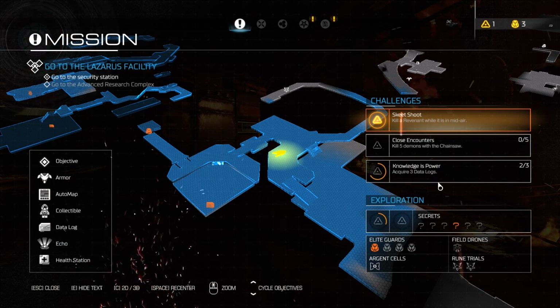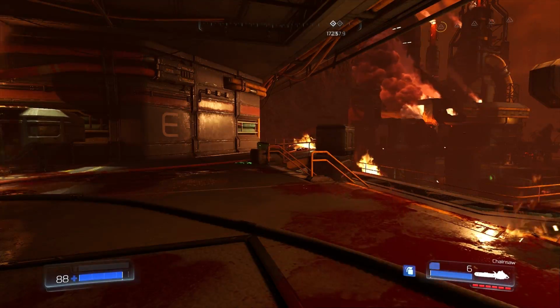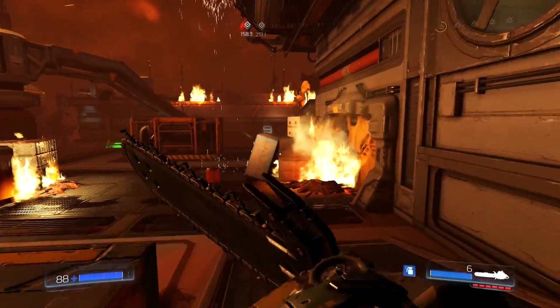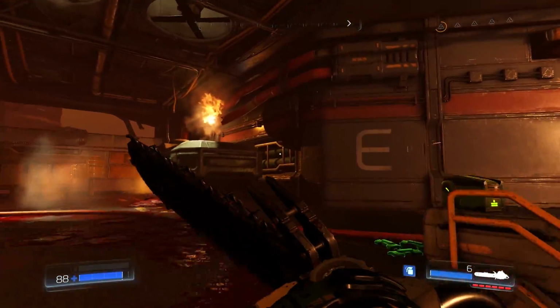Ah, good. So we got skeet shoot. We need 3 data logs, and then 5 demons with the... Oh, with the chainsaw. Okay. I like that a lot. The chainsaw's a very, very fun weapon to use in this situation.